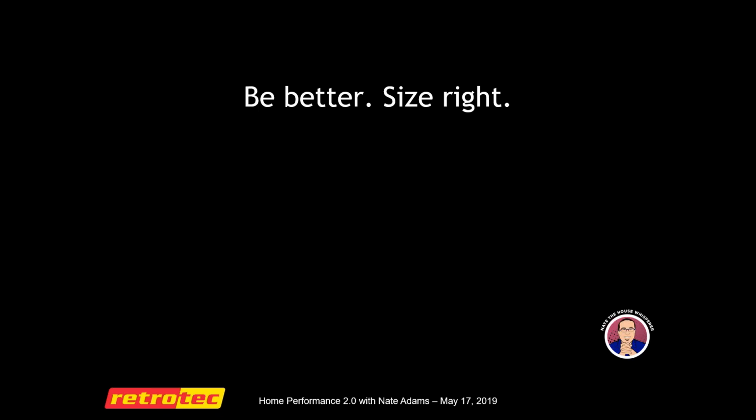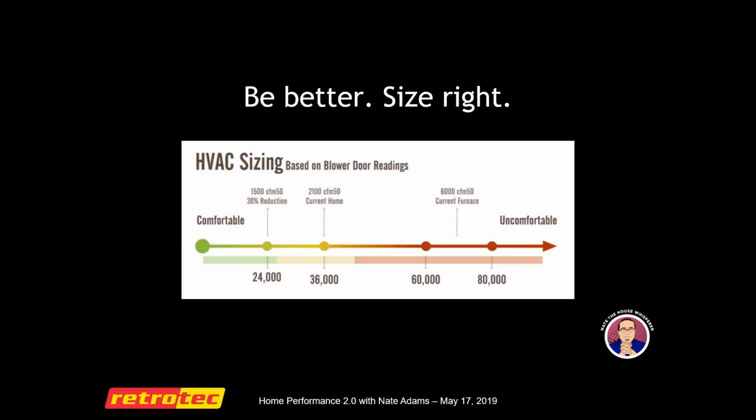So anyway, if you want to be better at what you do, sizing right is super important. So hopefully at least most of you here understand that smaller equipment leads to better comfort, that it's going to run more, so it gives a gentle flow of heat or cool. It improves mean radiant temperatures, so the surface temperatures in the house are much more even. It's really important to size equipment correctly. And the only way that you're going to be able to size stuff well is really with a blower door.